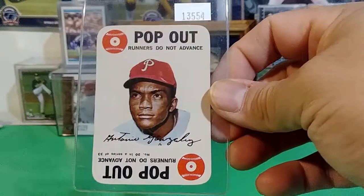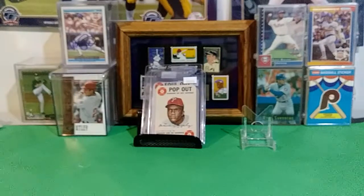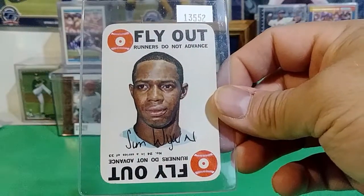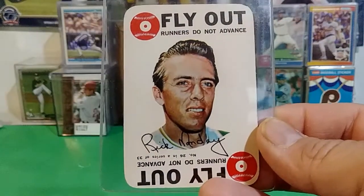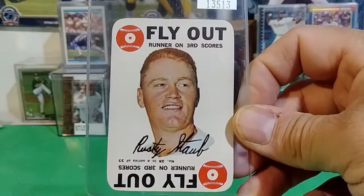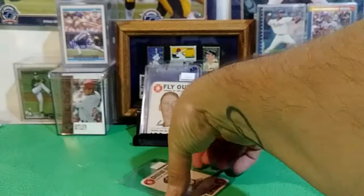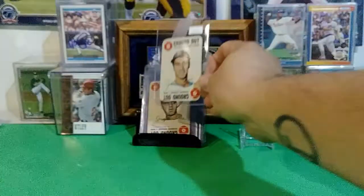Card number 20, Antonio Gonzalez. Card number 21, Frank Howard. Card number 24, Jim Wynn. Card number 26, Rick Monday. Card number 28, Rusty Staub. Card number 31, Joe Torre, or Joseph Torre. And card number 33, Jim Fregosi.